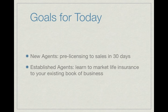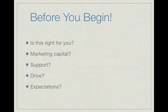If you're a brand new agent, you're going to find a lot of use here. Now, before you begin the process of getting licensed as a brand new agent, let's take a step back and figure out: is this going to be right for you? This is, let's be honest, not an easy job.